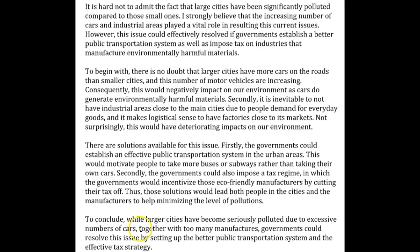To conclude, while larger cities have become seriously polluted due to excessive numbers of cars, together with too many manufacturers, governments could resolve this issue by setting up better public transportation systems, as well as an effective tax strategy. There should be an extra R there.